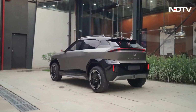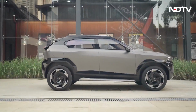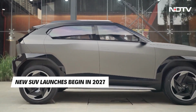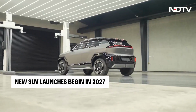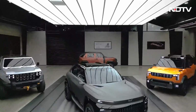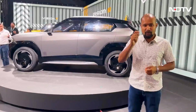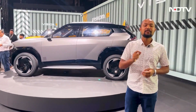Now all these cars have the same platform, have a wheelbase of 2665mm, which is common among all these cars, and the company promises these cars will be available in both ICE, these gasoline powered, and also electric avatars will make their debut. Well, all these may look concept today, but 2027 is the time when all these will start to roll out from the factory, and the ambition is quite clear: to make them appeal to the global masses.